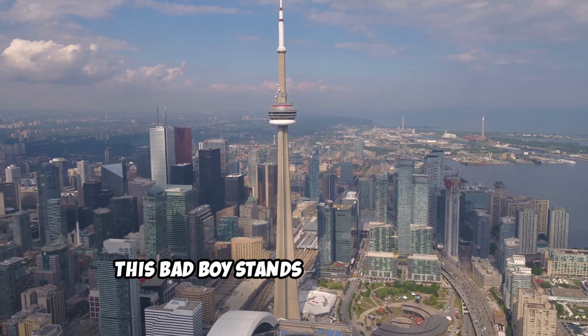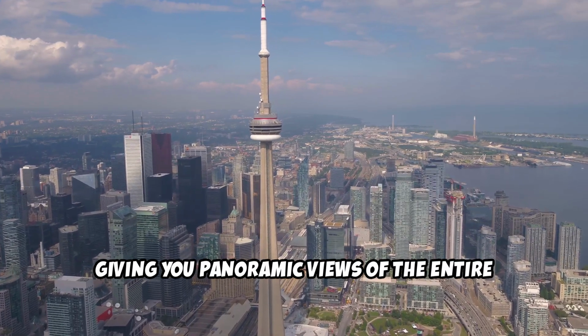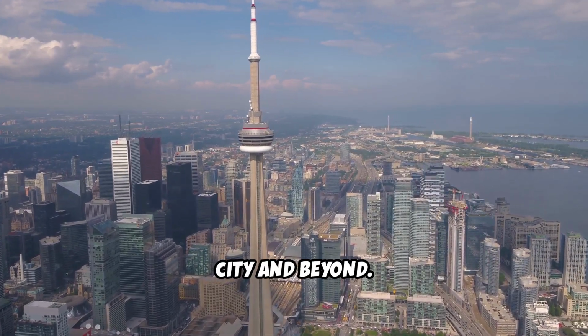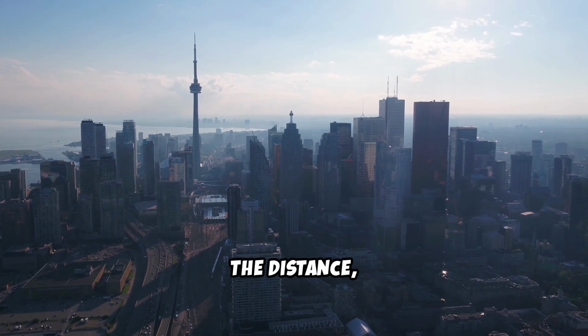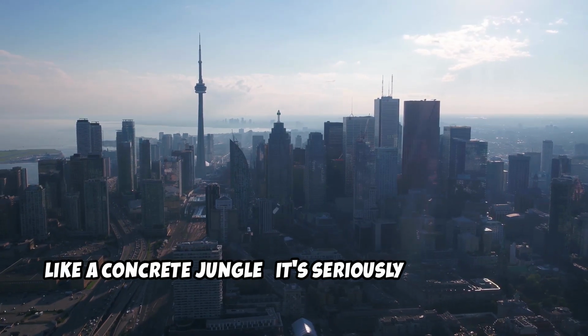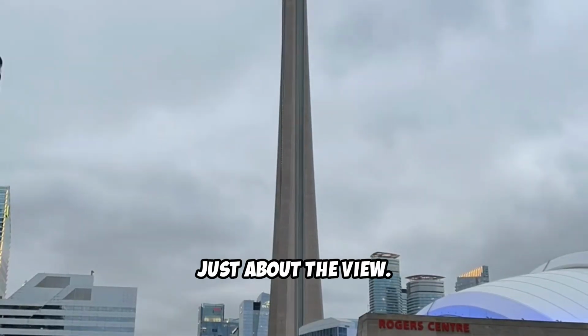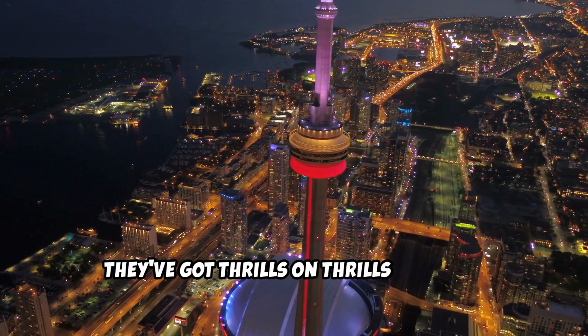This bad boy stands at a dizzying 553 meters, giving you panoramic views of the entire city and beyond. We're talking Lake Ontario sparkling in the distance, the city skyline spread out before you like a concrete jungle. It's seriously breathtaking. But here's the thing, the CN Tower isn't just about the view. Oh no, they've got thrills on thrills up there.